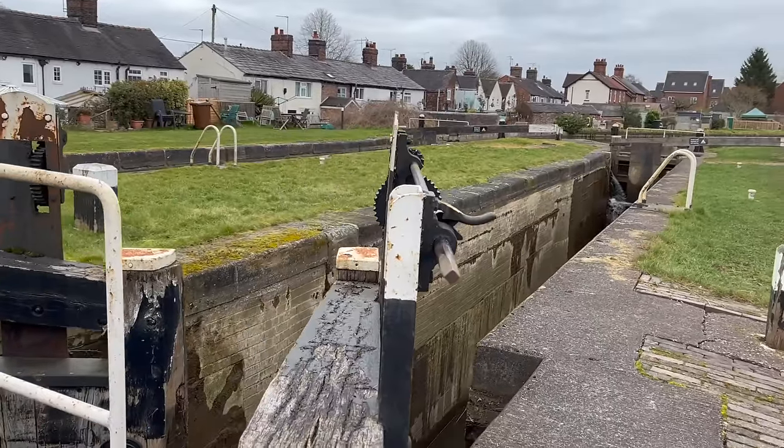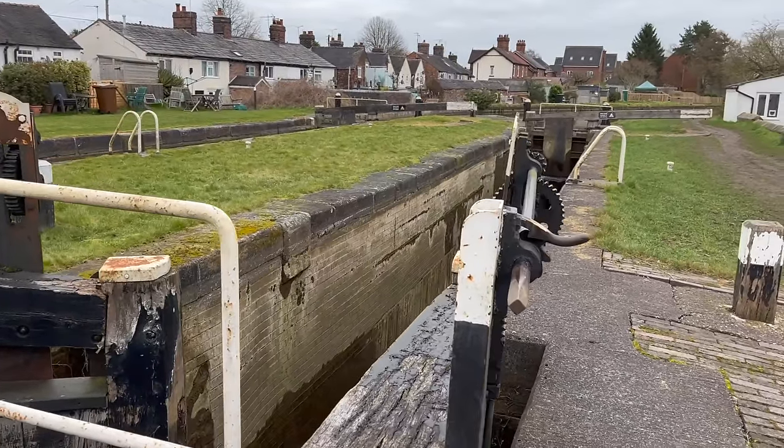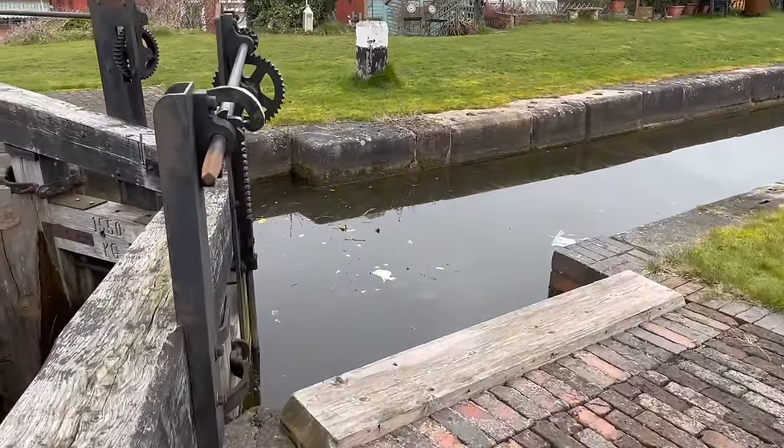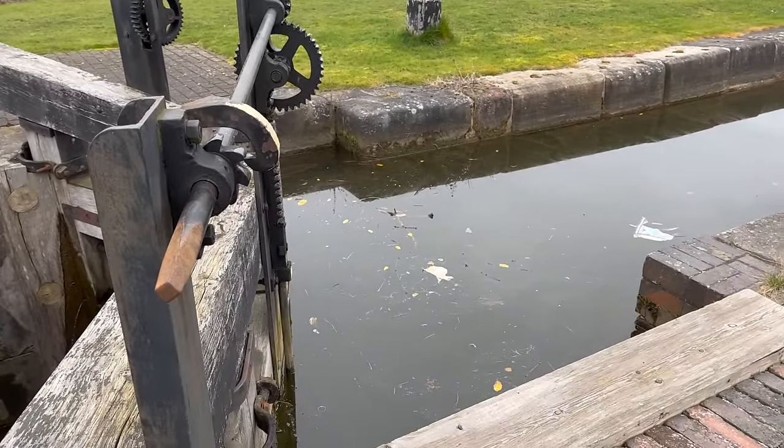This lock was already set in our favour, which saves time, we don't have to empty it. But the other one, the parallel one, is full, so I'm just going to empty it now.